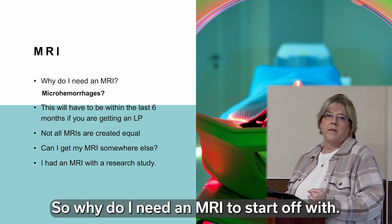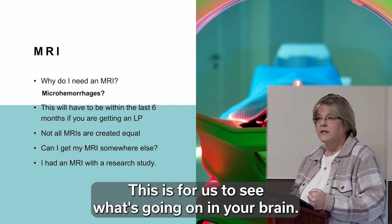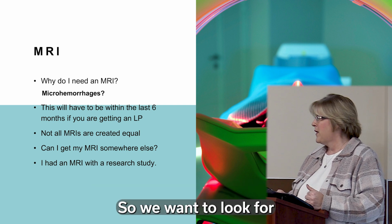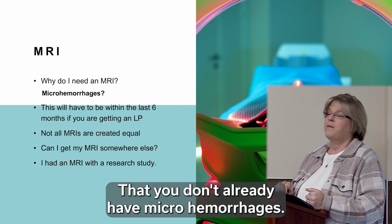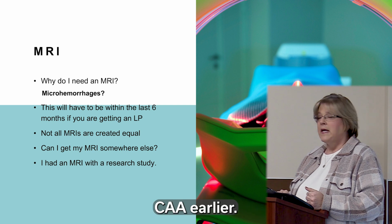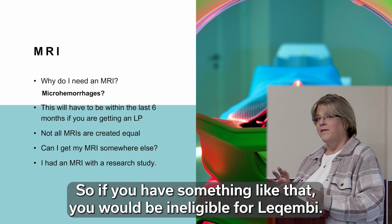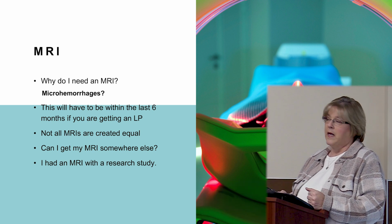So why do I need an MRI to start off with? So this is your baseline. This is for us to see what's going on in your brain. So we want to look for that you don't already have microhemorrhages. I believe Dr. Coskun spoke on CAA earlier, so those are lots of microhemorrhages. So if you have something like that, you would be ineligible for Lequembi.